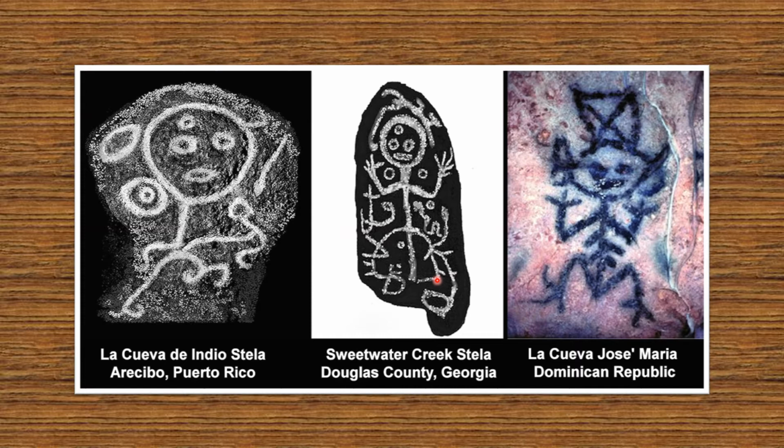Now we know this is Creeks. One of the divisions of the Creeks was the Tawasi, who were Arawaks. Their language is described in a glossary. It is a mixture of Arawak and Creek in the 1700s, so one can imagine that in earlier decades or centuries it was pure Arawak. But you can see the very strong similarity between these three drawings, these petroglyphs.